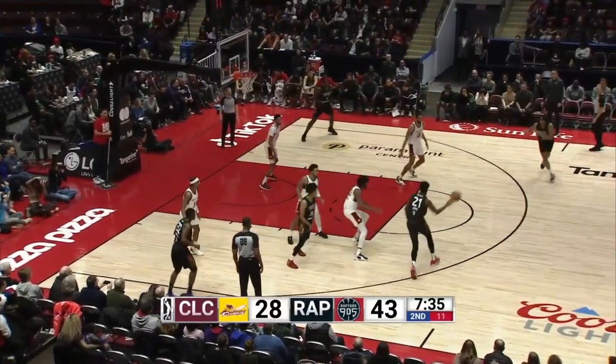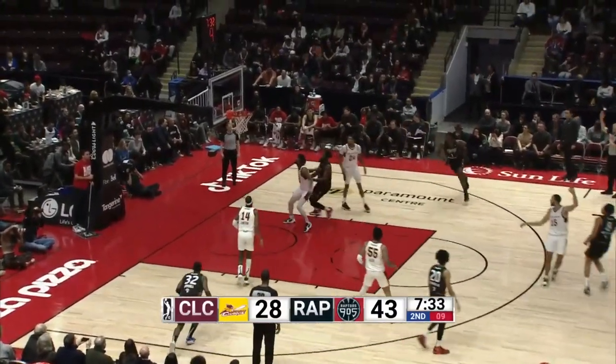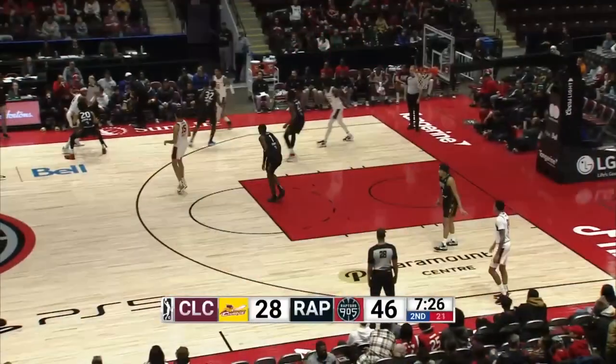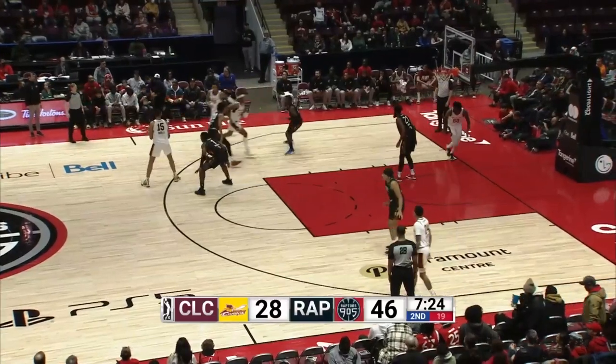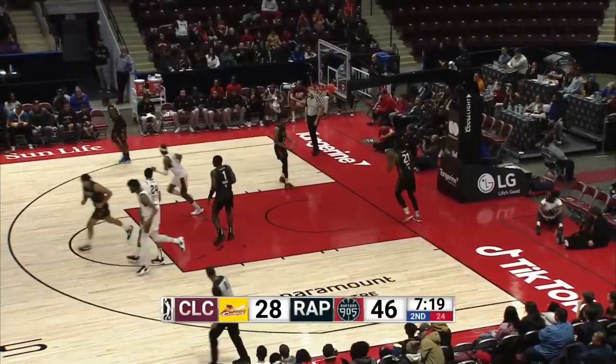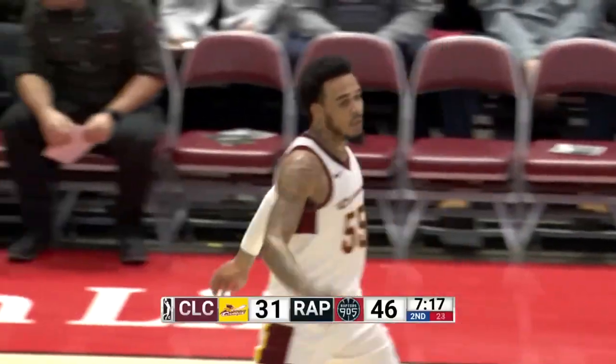To start this one, Epps has it up top. Catch and shoot for Ron Harper Jr. He's got his third triple of the night. If you don't want to close out, you're going to get three in your eye. 905, 7 of 13 from beyond the arc. Finally, the charge hit one as Jordan Allen.